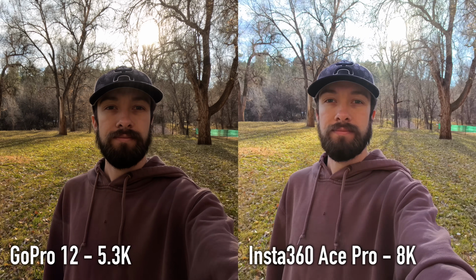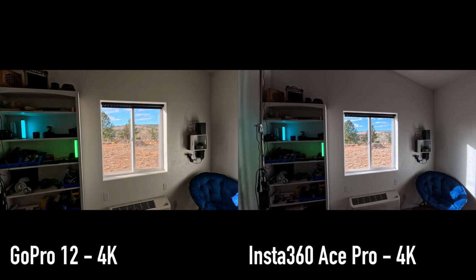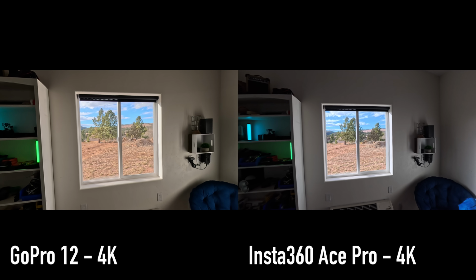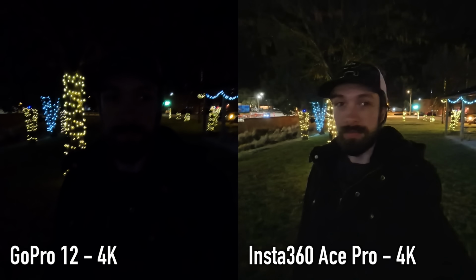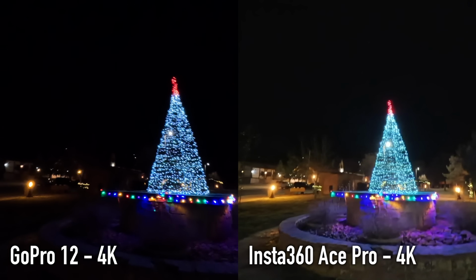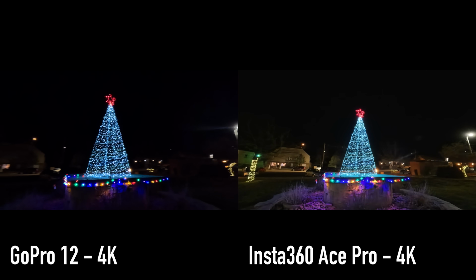In bright daylight scenes, I think the Insta360 has better dynamic range. You can see more details in the shadows. It's not crushing those quite as much as the GoPro. But then in high contrast scenes like this, I think they both have pretty similar dynamic range. The GoPro has a 1/1.9 inch sensor, while the Insta360 has a larger 1/1.3 inch sensor that brings in a lot more light and makes the Insta360 the clear winner here when it comes to filming low light videos.